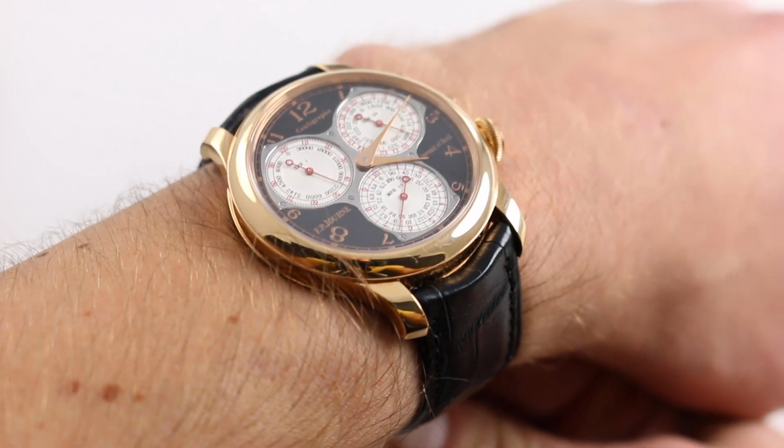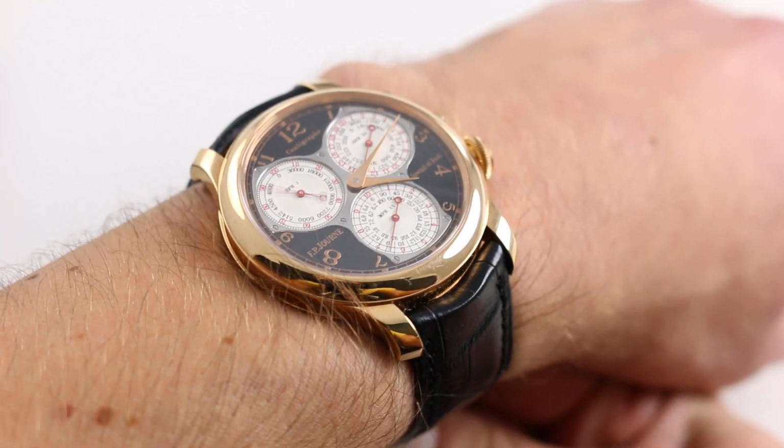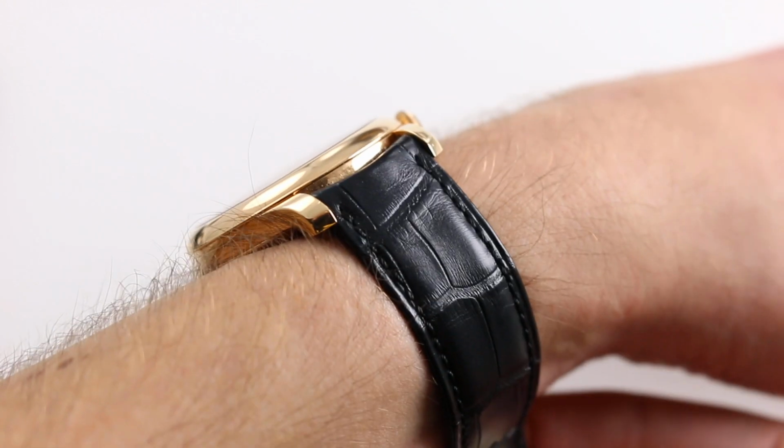Today, we're looking at the FP Journe Centigraphe Souverain Boutique Edition. You can see this 40mm rose gold boutique edition on our website, watchyouwant.com.